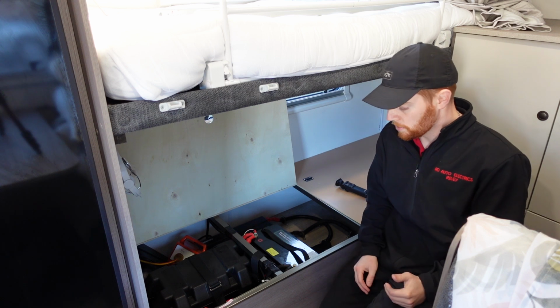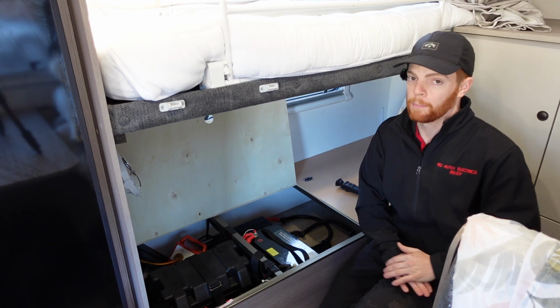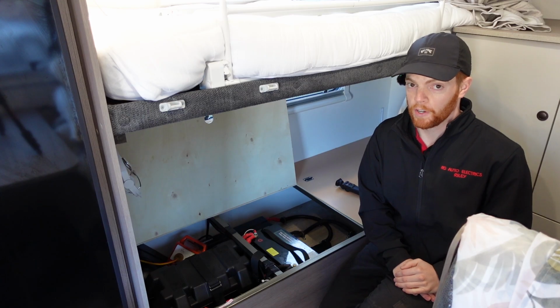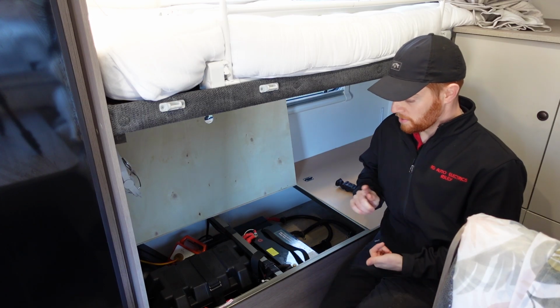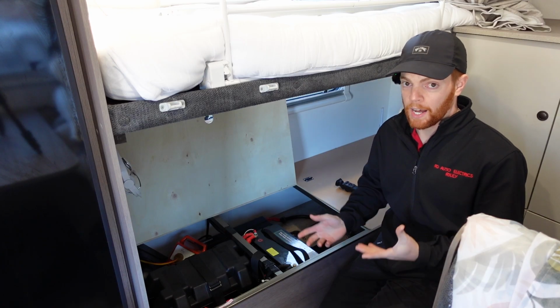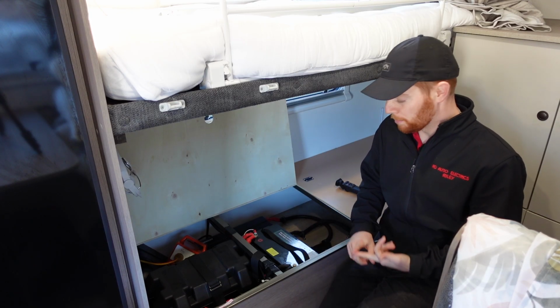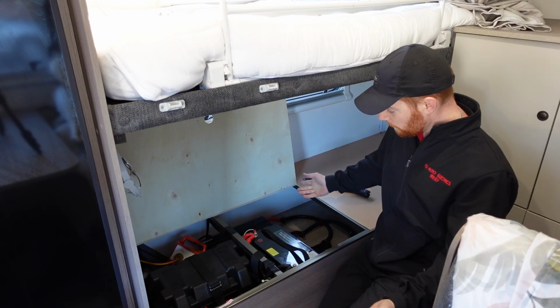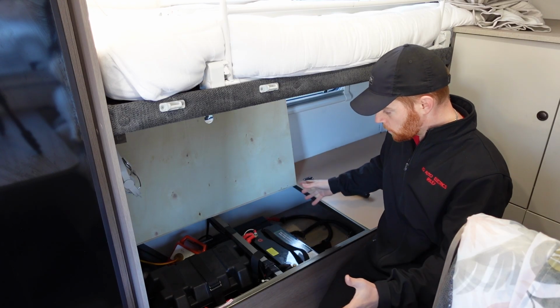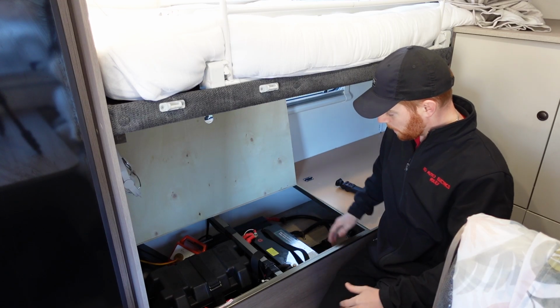So once again, we just want to stress the importance of why we strongly recommend getting a professional to assist you with designing your power system, supplying all the components so they are what you need, and also, most importantly, fitting it professionally, because as you can see here, we've got layout issues with how the system's been designed, which has made it hard to get everything done properly.